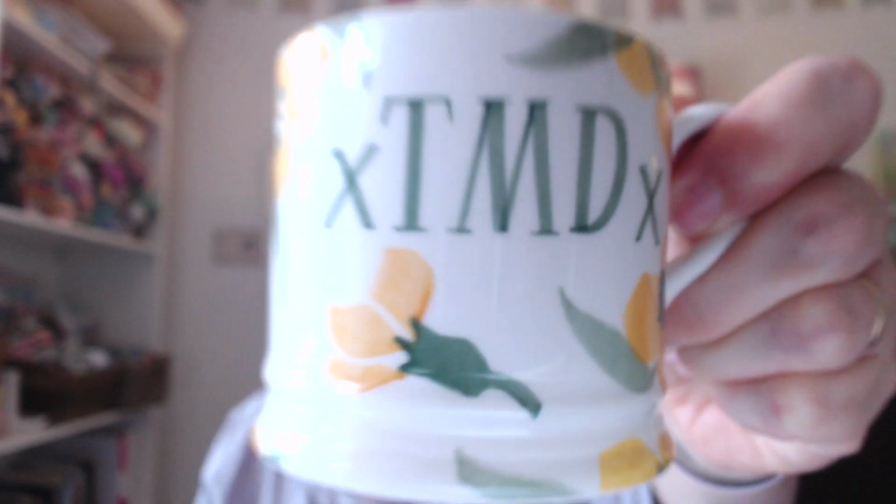Anyway, I just have an itchy nose. Just have a quick sip of coffee. You've seen this mug before. I adore this mug. This was a present from my best friend in the whole world who lives in Australia. And I hope I'm not boring you because I've said all this before in other podcasts, but the TMD stands for Truly, Madly, Deeply. That's how much we love each other. And underneath, let me drink. Always A, and her name is Angie. That's a really treasured mug.